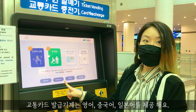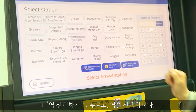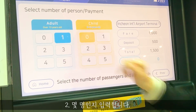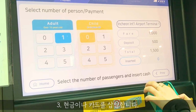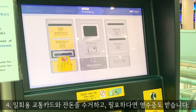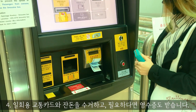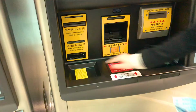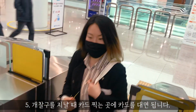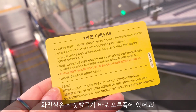The ticket machines have English, Chinese, and Japanese language available. Click Select Station, then choose your desired station, and type the number of people, insert cash or credit card, and take the ticket and change, and a receipt if you want one. Then just tap the card at the gate. Don't forget to go to the toilet before you get on the subway. It's just next to the ticket vending machine.